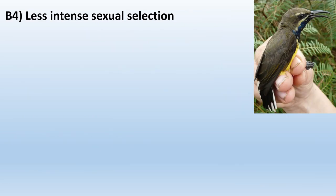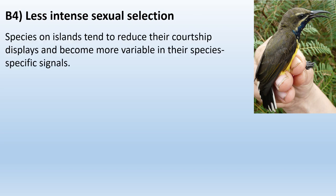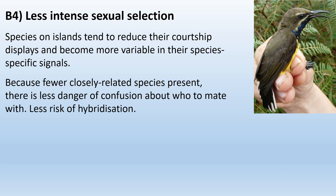Another thing that changes is that there's less intense sexual selection. On islands, birds tend to reduce their courtship displays and also become more variable in their colour pattern, in their signals, than they do on the mainland. And those signals are called species-specific signals. They're signals saying, I am this species, so mate with me if you're also this species. But because there are fewer closely related species present, there's less danger of confusing who you should mate with, less risk of hybridization, and so they don't need to be as clear about those signals.